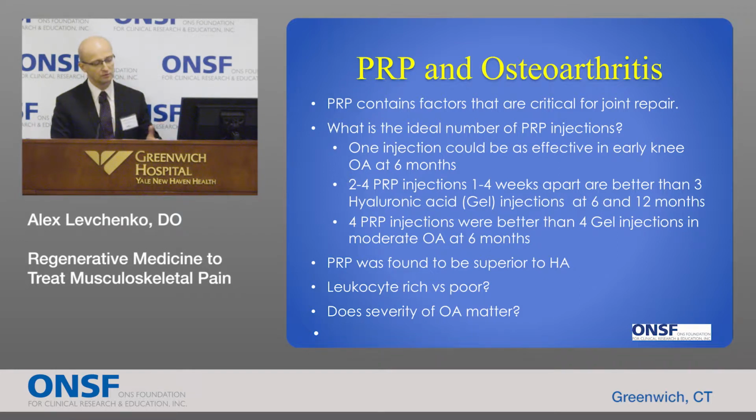When you do head-to-head studies comparing the PRP injections to the gel injections, really lately in everything that I've seen being published, the PRP comes ahead. But again, it becomes the question of how many injections you are going to do. Usually when we do the gel injections, we do a series of three. Sometimes we do a series of one, but most often it's a series of three.